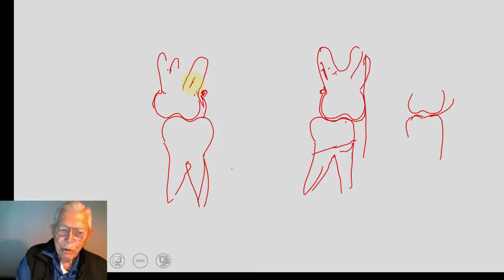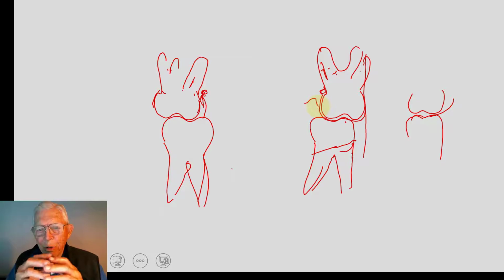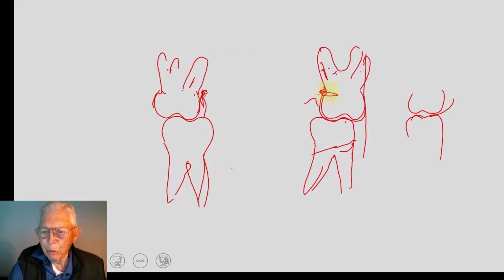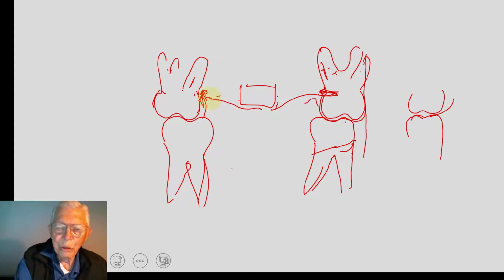Now, if we put a separator in and we band this tooth, but we don't band the bicuspids or the molar behind, and we just push on them with a bar, what happens to the teeth? Let's say this is a bicuspid right here, and this bar is pushing out on this tooth, and say we've got the separator working off of that, and it's pushing this tooth out.